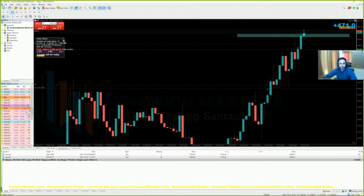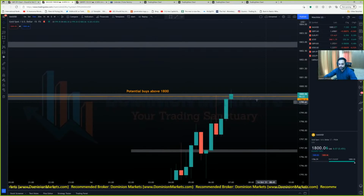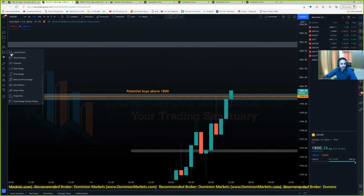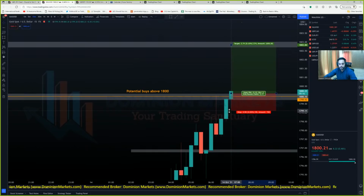How do you close this? There we go. Yeah, it's a partial buy over here, even if it comes down to stop loss and I'm not losing much. So yeah, let's see how this plays out. I'm expecting it to continue till, I would say, 1801 or 1801.50 would be a good idea.